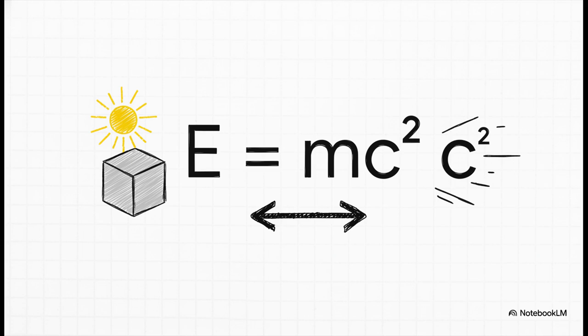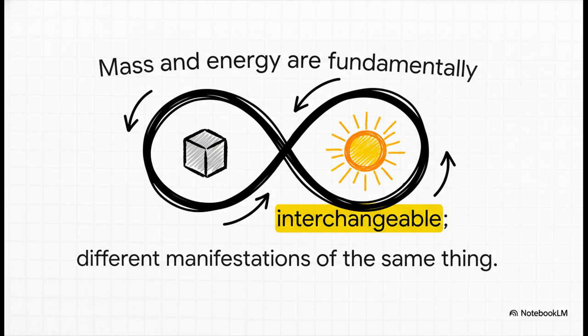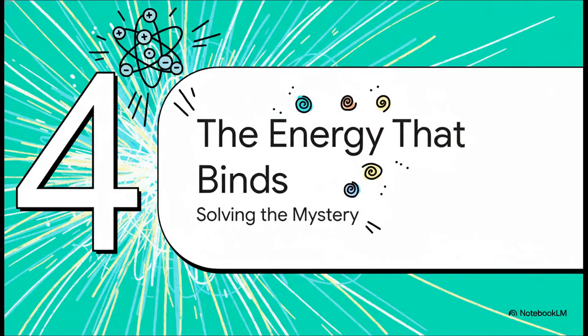Albert Einstein's incredible insight showed us that there's this hidden, unbelievable relationship between energy, or E, and mass, m, and they're forever linked by the speed of light squared. What this equation is really telling us is that mass and energy are, fundamentally, interchangeable. They're not totally separate things, they are 2 sides of the same cosmic coin. You can convert a little bit of mass into a tremendous amount of energy, and you can even turn energy back into mass. So, how does this solve our little mystery?